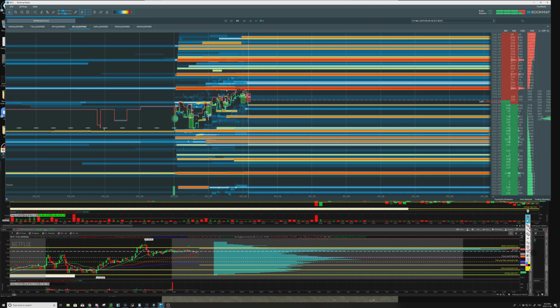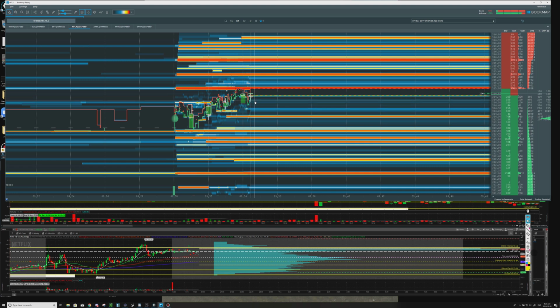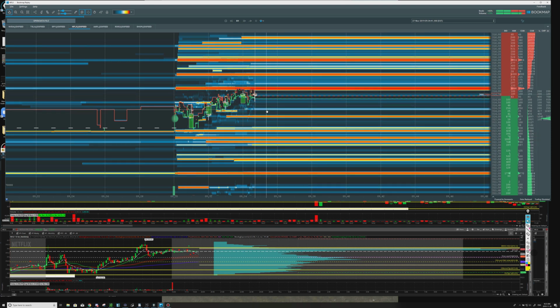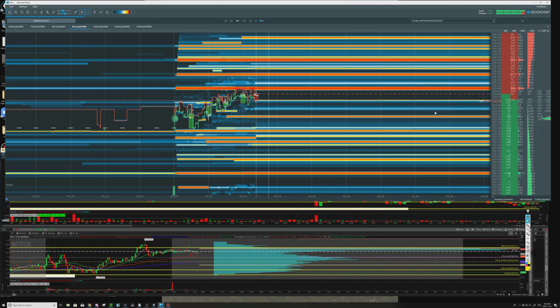Sellers took it out. See them slide in more here? I believe these are the algos working. Just dip in a little bit of size right there, push it back up. See how they're supporting this move, this heat map pushing up. See how it flashes, goes away, flashes, goes away. So I think they're buying in order to push into this liquidity. See how it washes and they flash it? Just watching this size right here.